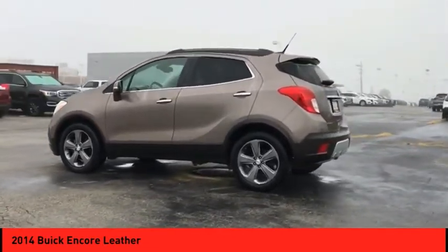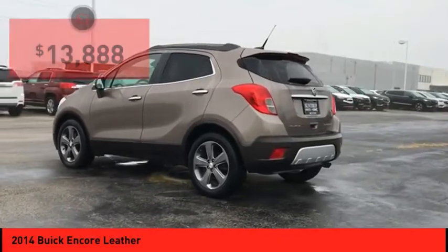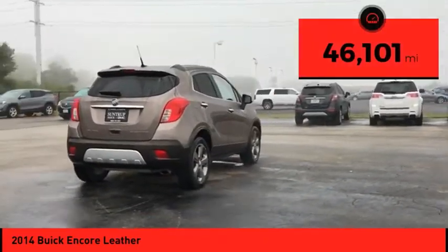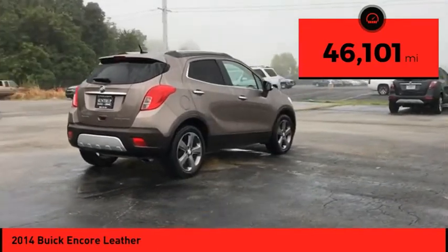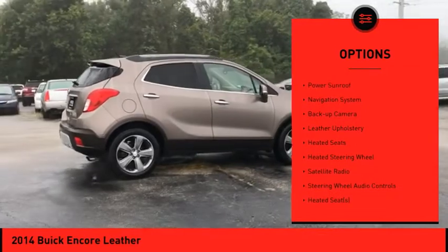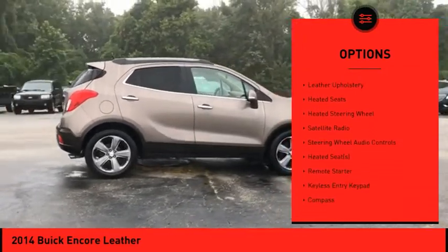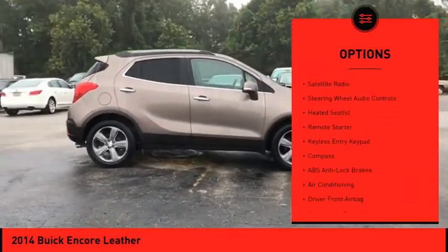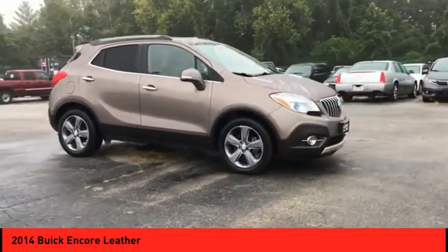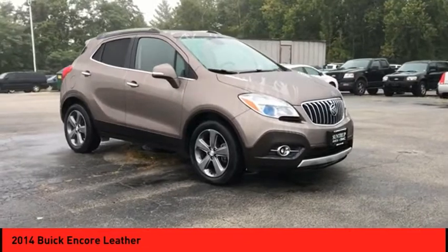Standard features that would make any car owner smile, and is priced below $15,000. This vehicle has less than 50,000 miles. Here are some of this vehicle's great options: alloy wheels, power mirrors, power sunroof, navigation system, backup camera, leather upholstery, heated seats, heated steering wheel, satellite radio, steering wheel audio controls.